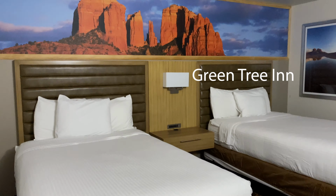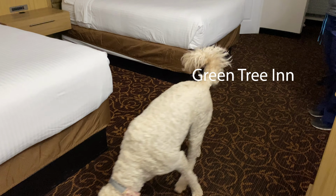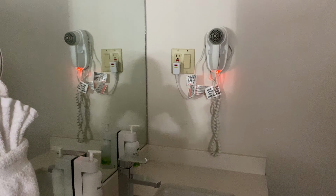So this is the Green Tree Inn, and it is pet friendly. So if you come out here on a road trip like we are, then you can bring your dogs. I'll show you the bathroom and things, and it actually smells nice in here. It looks pretty nice. It's a little sink area, and then this is the bathroom.